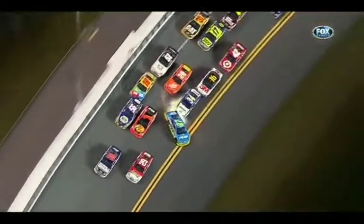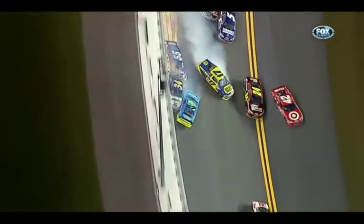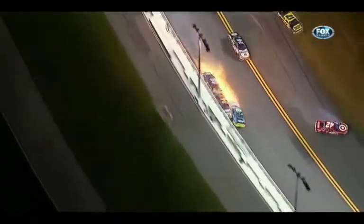Murray in the one coming up, and Reagan gets in the back of Menard. Yeah, that's what happened. He got down on that left side and pushed him right around. You just cannot touch a guy on the left rear corner or you're going to wreck him. Montoya and Gordon get away. Kenseth's involved. The 55 of Michael Waltrip, heavy damage. Tony Stewart in the 14 scoots through.